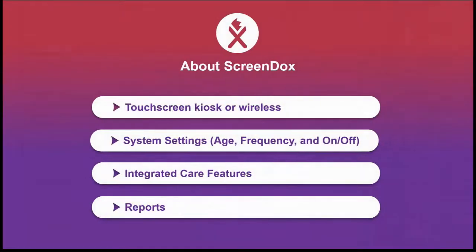Okay. A little bit about ScreenDocs. This is a new innovation that we created for Indian healthcare. We've been working on it for years. Essentially, it's a software application that allows our health programs to screen patients electronically using a touchscreen kiosk or a handheld wireless device. What's great about this application is it doesn't require staff to do it. So it allows your medical staff to do other work, and it allows the patient to privately self-report their information. Most of the screening tools are self-report tools anyway.